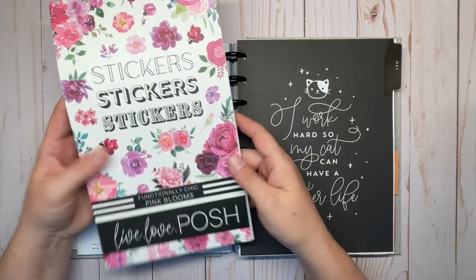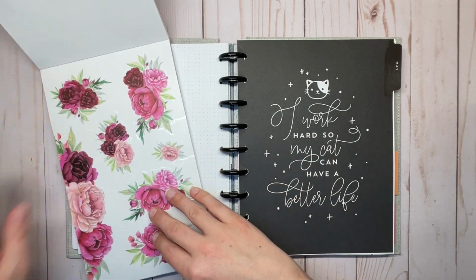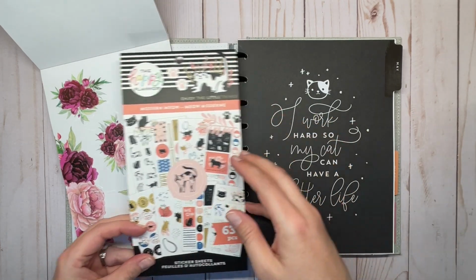I've decided to use the Love Posh Pink Blooms sticker book, and I'm going to use these flowers. And I'm going to pull in some of the Modern Meow because there's a lot of black and white stickers in here that's going to coordinate, and that'll help tie the pages together.